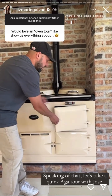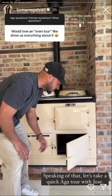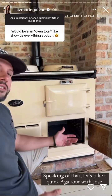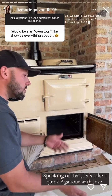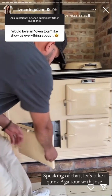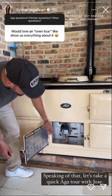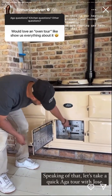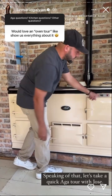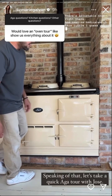So roasting, baking, so this is roughly 350, same size. It looks a little bit smaller, but we've been throwing full skillets in there, full Lodge cast iron pans. This is our heating element, our burner assembly. We are running gas here, so that is what you can see on there. There's an adjustable knob right there, and that indicates on this little, I guess you call it a thermometer.